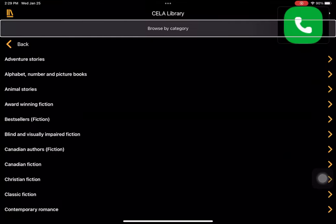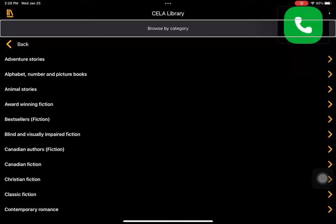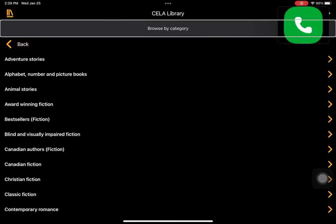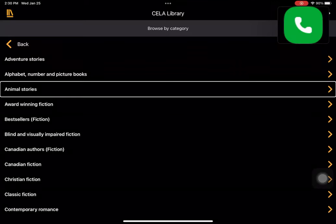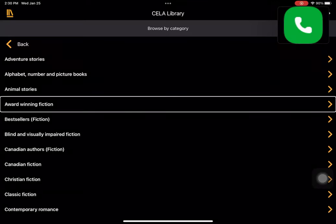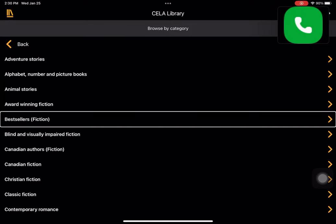Browse by category. And again, now a new page has probably come up. No idea what's there, so I'm going to swipe to the right. Animal stories. So that's one category. Award-winning fiction. And they're all listed alphabetically. Bestsellers, fiction. Oh, good. Let's go into bestsellers fiction. So I'm going to double tap. There's probably about how many categories, Feline? Maybe about 60 or so?